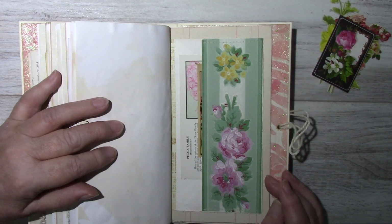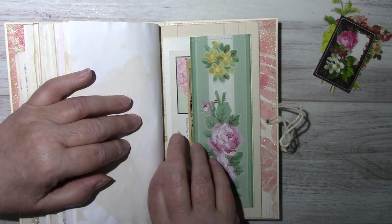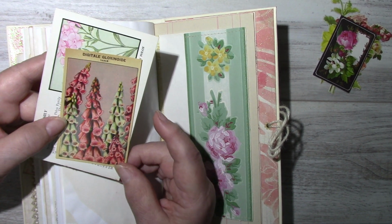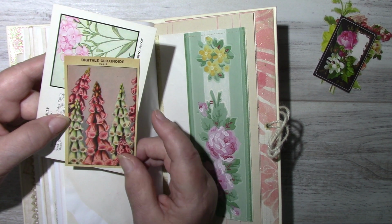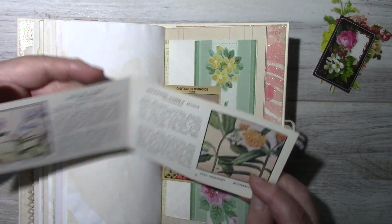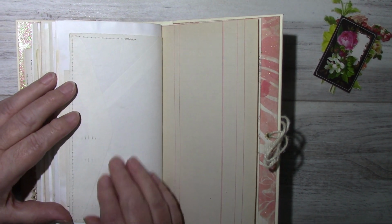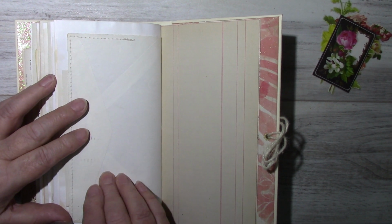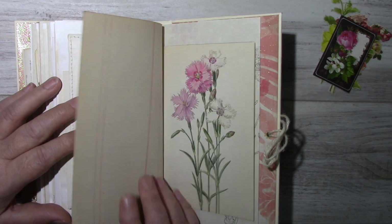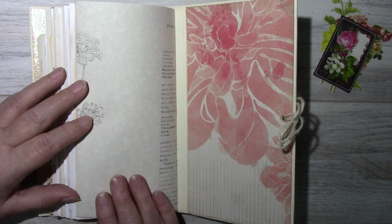I thought it was a cute little element. Here is a vintage wallpaper, and here is a vintage seed packet label in French of a foxglove. Again, this is from another botanical book. So that's the other side of the envelope from Ron to Melanie. The other side of that vintage ledger, the botanical book page, and the end of the fourth signature.